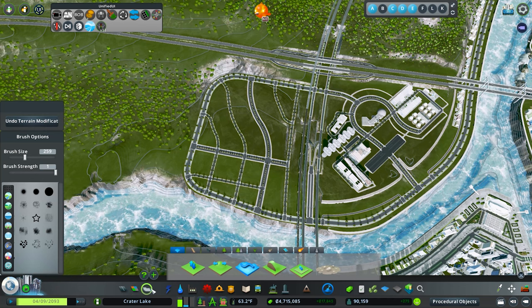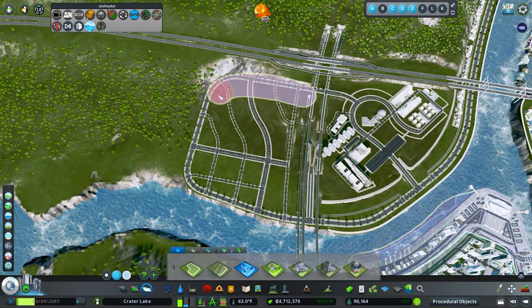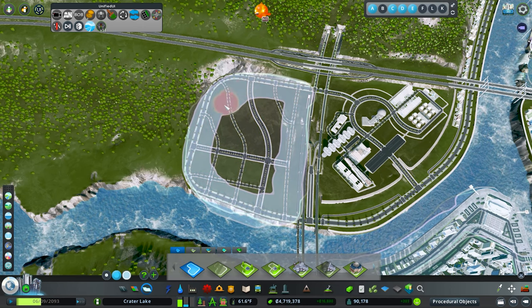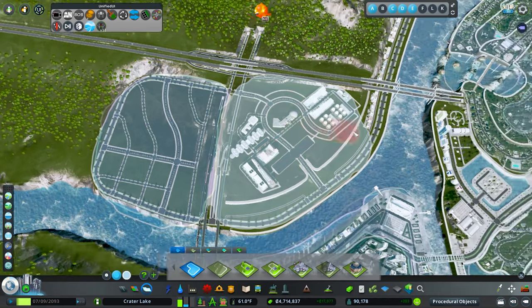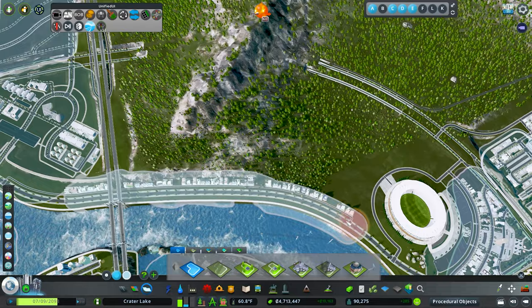And so now I do want to do paths first. So I think we're going to paint this all as a park area. I think that'll be good right there. And then I do want to paint this as a district as well. So we're going to paint this as a separate district. And then we're actually going to paint the laboratory as its own district, along with just the front section. And then I do want to paint this into a district as well.